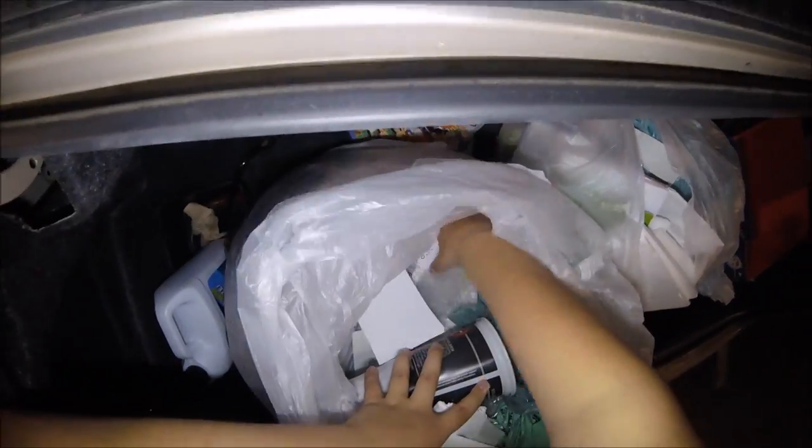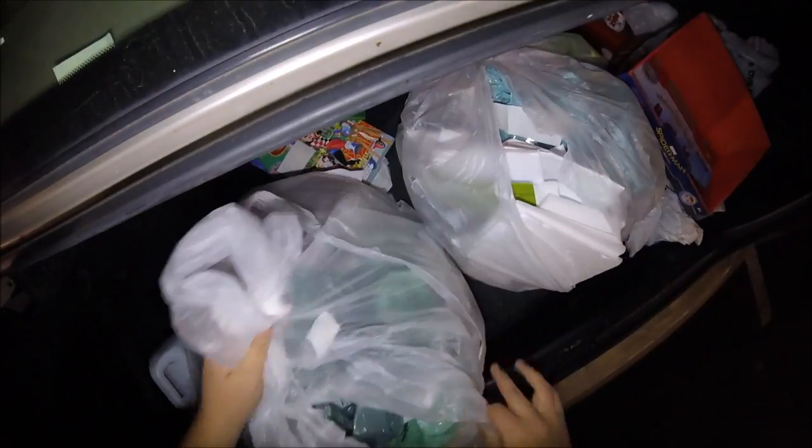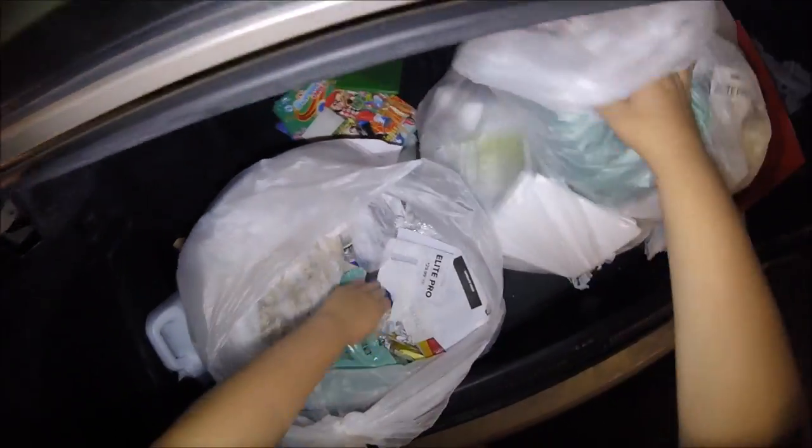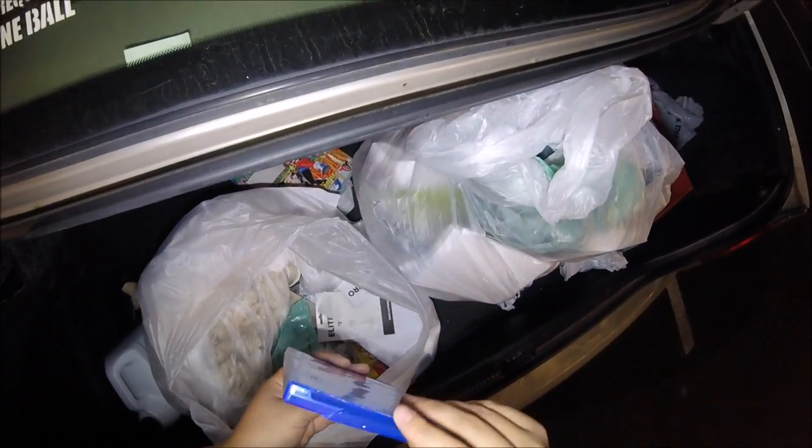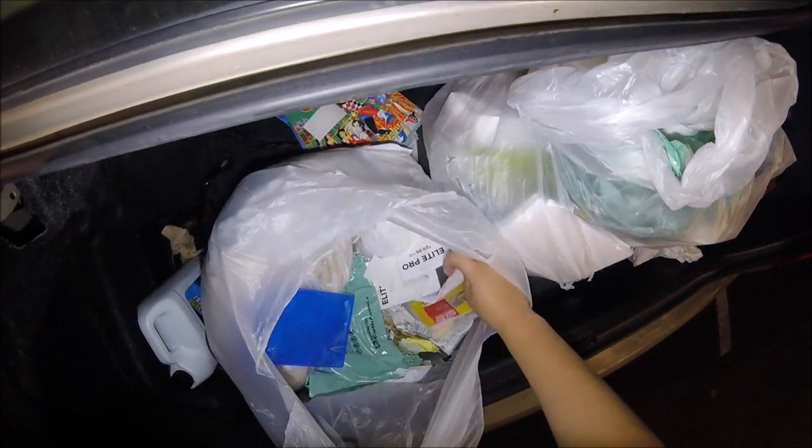Looks like, wow, it might be actually three legit bags. Oh, this is a bag in a bag. Okay. A little bit more to go through, and there's a PS4 case. Nothing in it, and the case is broken. Never mind. That'll stay in the trash.